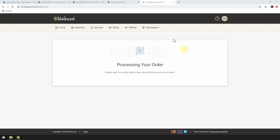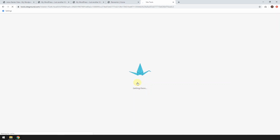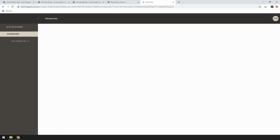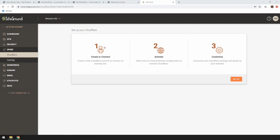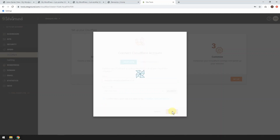So just wait for this to load up. It'll say it's processing. It usually takes a few seconds for this to finish, so just be patient. And now it says we're almost done. We have to go to Site Tools, so click that one. Again, waiting for this to load up. From here, there's 3 steps to getting this activated. We have to create a Cloudflare account first, so let's click Set Up. I'm going to create a new Cloudflare account for this one. If you've already got one, that's cool. Email and password and click confirm and then click create and just wait a second for that one.